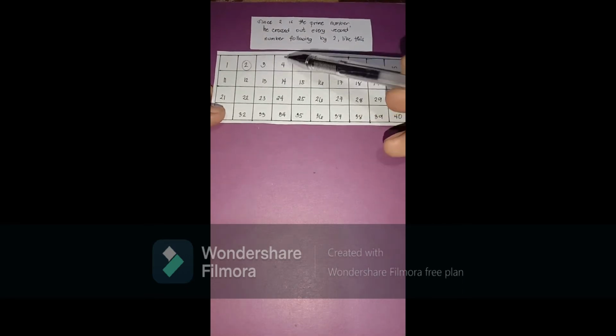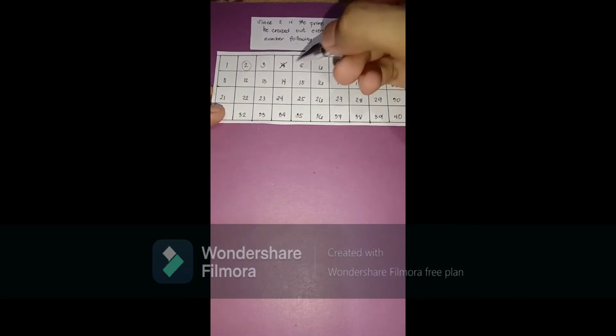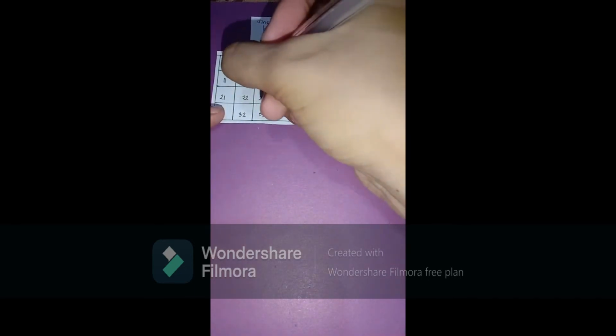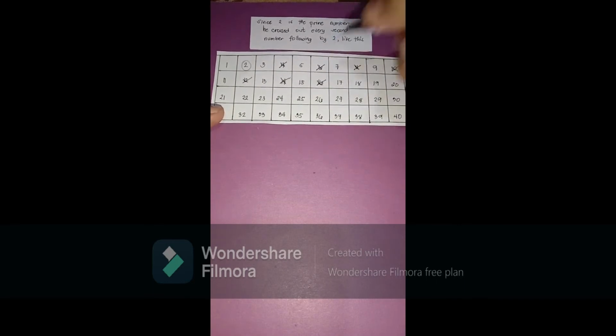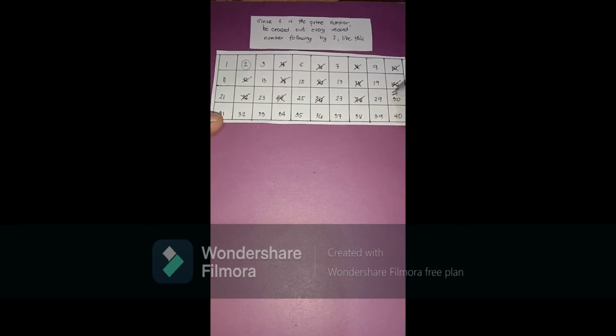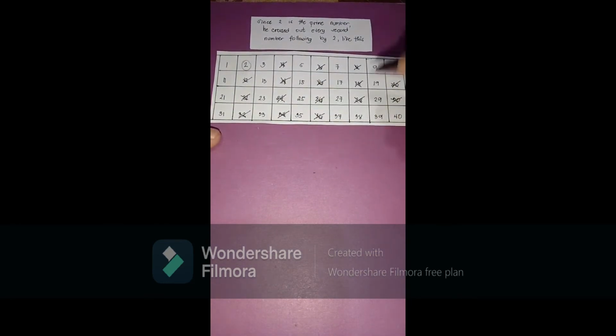So 1, 2. So cross out natin to. Then another 1, 2. So i-cross out lang natin 1, 2. Cross out 1, 2, and so forth. So yan, ito cross out lang natin by 2s. Kapag na-cross out na natin, yung matitirang number dito, yun yung ating magiging prime numbers. Okay, so na-cross out na natin yung number 2.